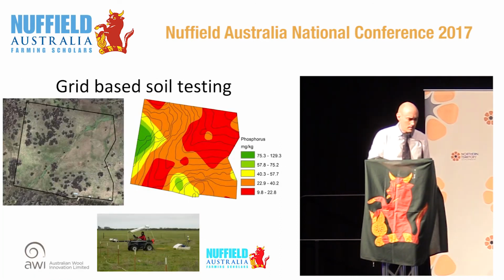So grid-based soil testing is essentially a common system used around the world, and it's probably the most simplistic, where you're trying to lift a soil's potential to its agronomic optimum. Samples every 1 to 2 hectares, or I'll work on 2 hectares, with a GPS location. It costs about $12 to $16 per hectare.